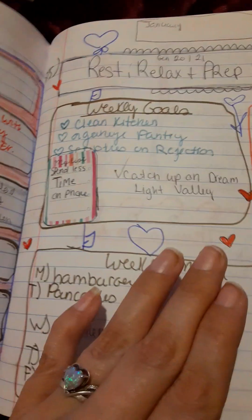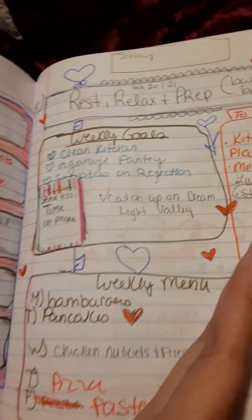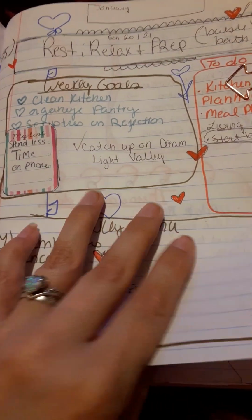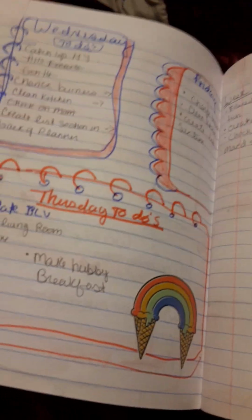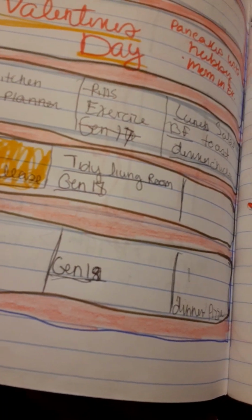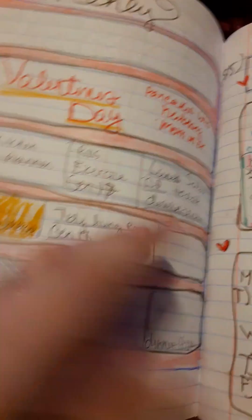So what I do like about the weekly is the general setup, having the week on this side, and then on this side having my weekly goals, my weekly to-dos, and then my weekly menu where I can plan out my menu. And this has been really good. So in the morning, I'll come to my weekly and see what I need to do. And I've separated out my weekly into home, what I'm making that day, important things I need to do, and what I'm reading, stuff like that.